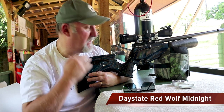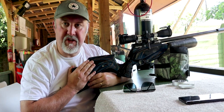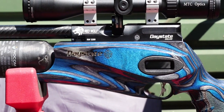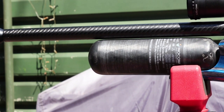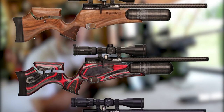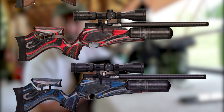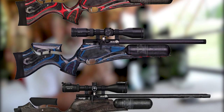It's from Daystate, it's the Red Wolf, and this particular model is the Red Wolf Midnight, which is the version that has this beautiful blue laminate stock. Now the rifle is also available in a red laminate stock and also in a walnut stock as well. And there's also a high powered version called the Safari, which has a kind of a grained rough feel wood stock as well.